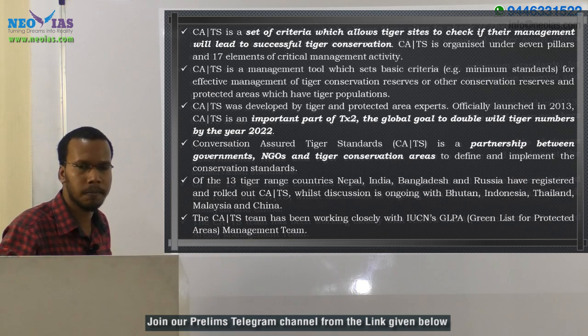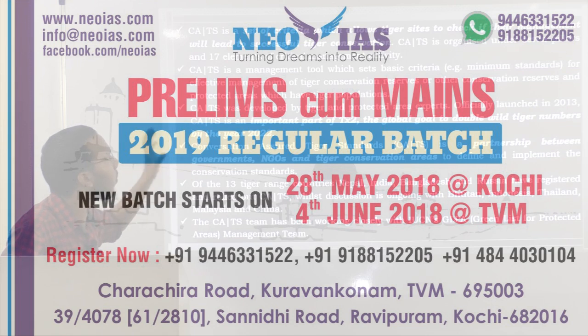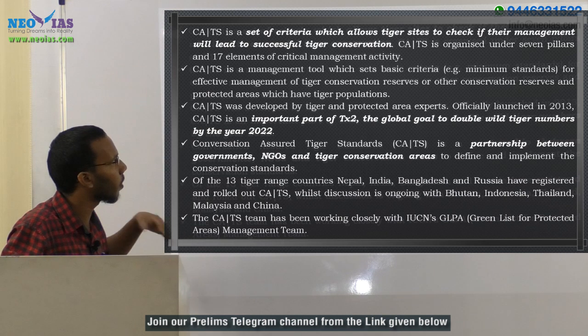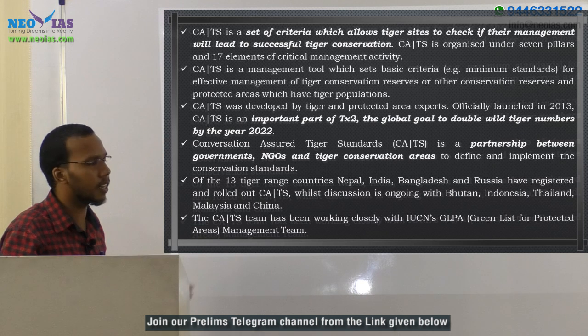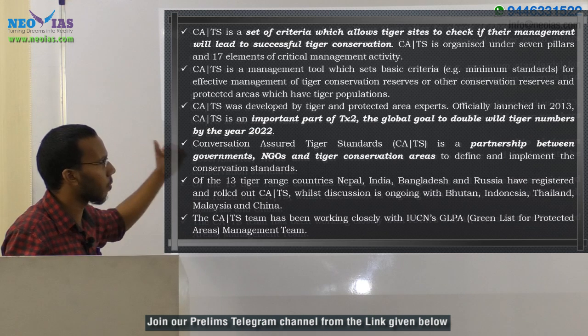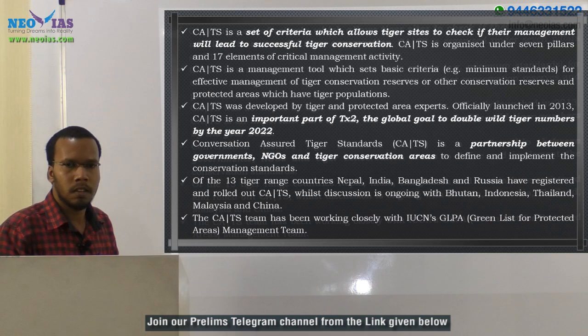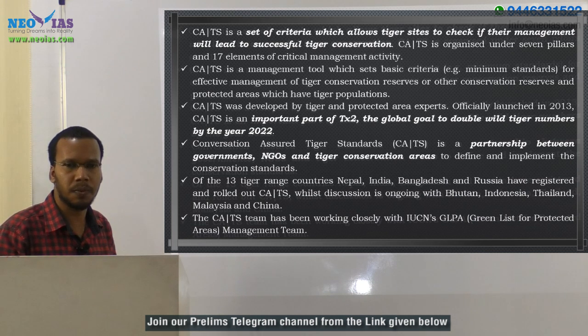successful tiger conservation. This CATS is organized under 7 pillars and 17 elements of critical management activities. It is a management tool which sets basic criteria, for example minimum standards for effective management of tiger conservation reserves or other conservation reserves and protected areas which have tiger population. So it sets some basic criteria for the effective management of tiger conservation areas.